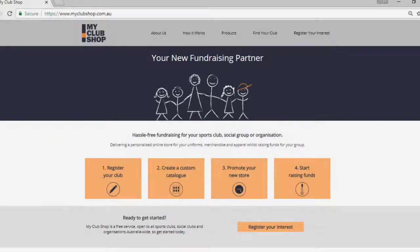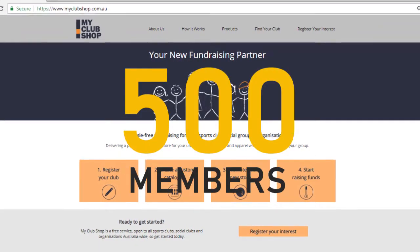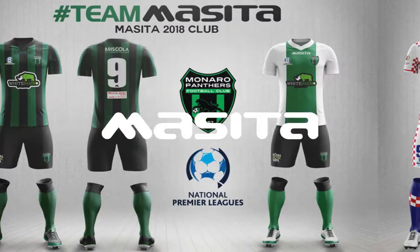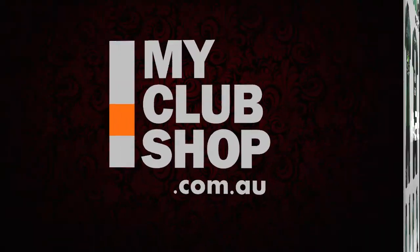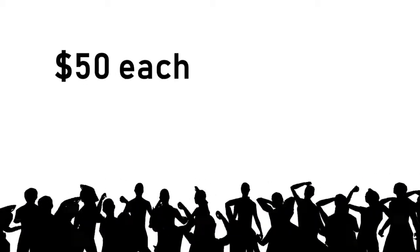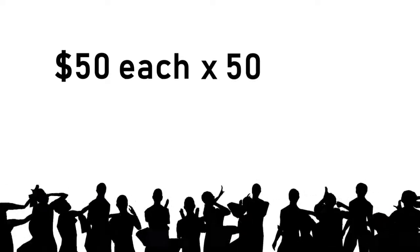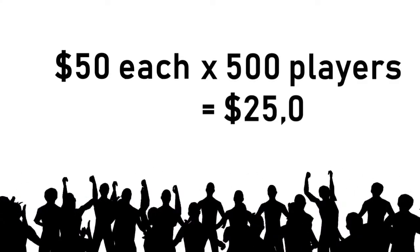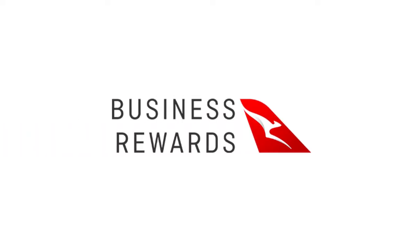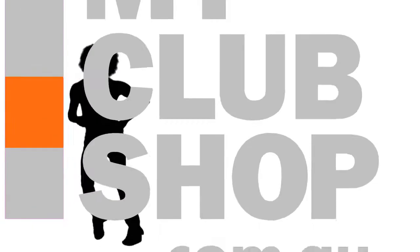So here's a potential scenario of what My Club Shop could do for a club of, say, 500 members. Masita could kit out each player at an unbeatable price. That's guaranteed. This gives you My Club Shop. If each member could then spend roughly $50 purchasing something from My Club Shop, with the extended support of family and friends, that could potentially equate to as much as $25,000 for your club, as well as a further 25,000 Qantas Business Reward points redeemed however you may wish.